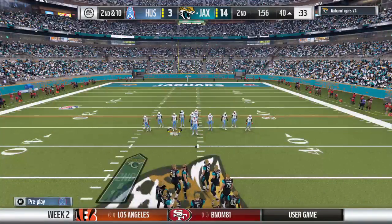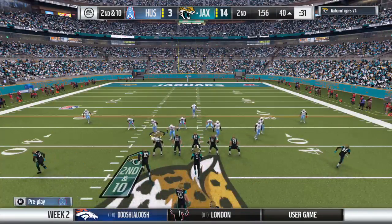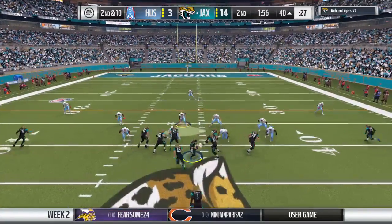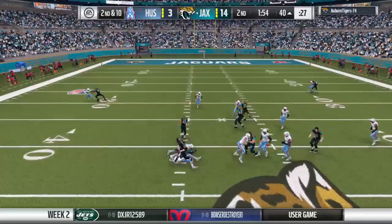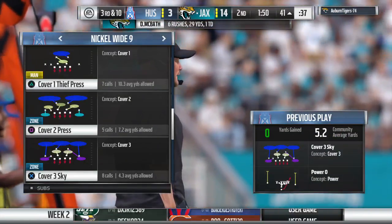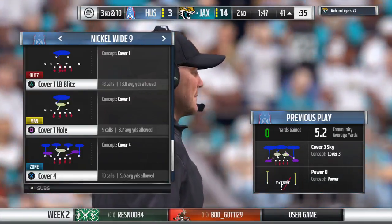Unable to connect on the first down pass play. Now it's second down. They come out here in the eye, and he'll give it here to his running back, trying to run inside, but nothing there. Calling no gain on the run there, and now they'll be looking at a third down.